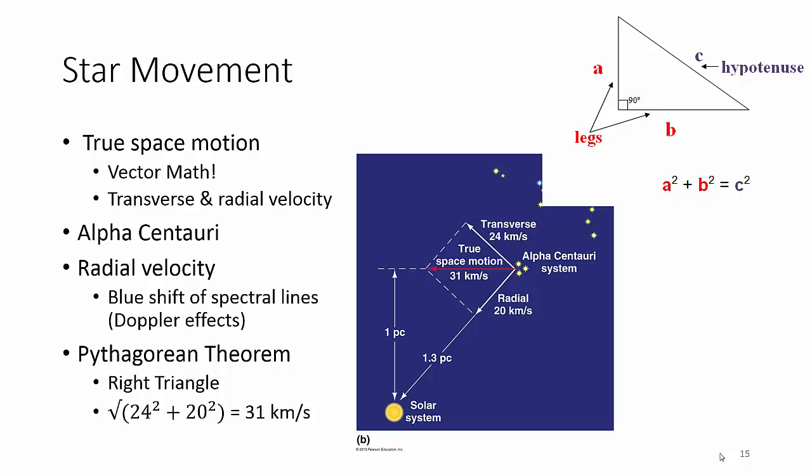So Pythagorean theorem, a squared plus b squared equals c squared. That kind of might jog something in your mind from geometry back in high school, right? So Pythagorean theorem, basically that's what they're doing. They're getting 2 of the legs and then they're figuring out the other one.